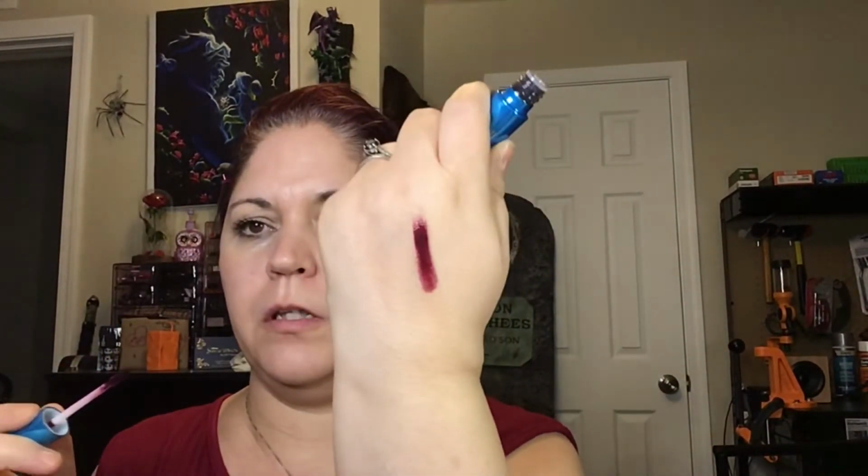And then this is the gloss. Ooh, I'm dropping stuff. I'm back. Okay, so this is the, ooh, and that smells vanilla-y. This is a beautiful color. Look at that. That's gonna be pretty. I really like that color. Okay, so there's that one.